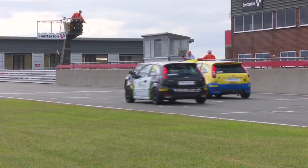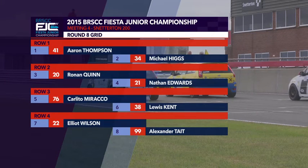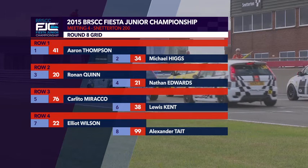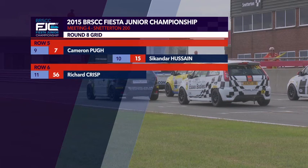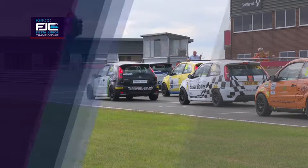Welcome back to Snetterton. Round 8 of the Fiesta Junior Championship, organised by the BRSCC, about to get underway. Aaron Thompson on pole, Michael Higgs due to line up alongside, then Ronan Quinn and Nathan Edwards, Carlito Morocco, Lewis Kent, Elliot Wilson with Alex Tate on row 4, then Cameron Pugh, Sikander Hussain and Richard Crisp completing the grid.